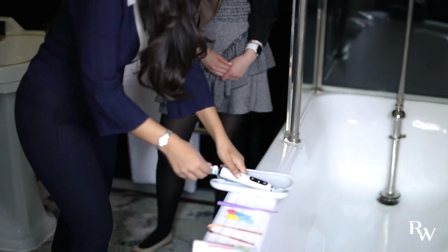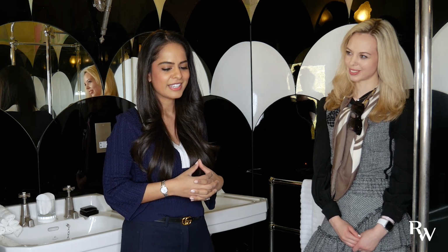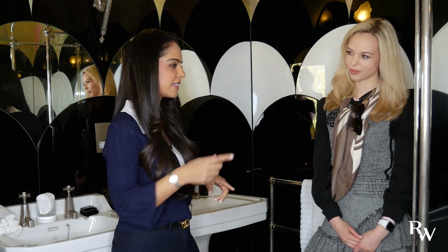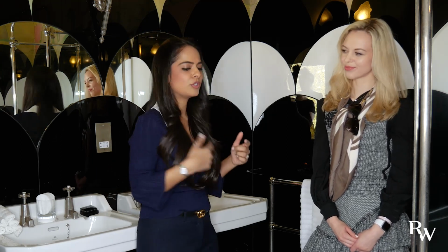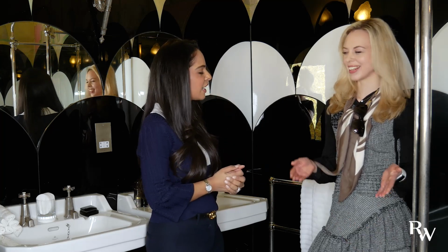I use a fluoride toothpaste. I don't have a specific toothpaste I use all the time. Anything with fluoride is good. The thing about toothpaste is not to rinse out after, because if you rinse out, you're rinsing away all the good stuff in the fluoride. Which so many people don't realise. It's such an obvious point.